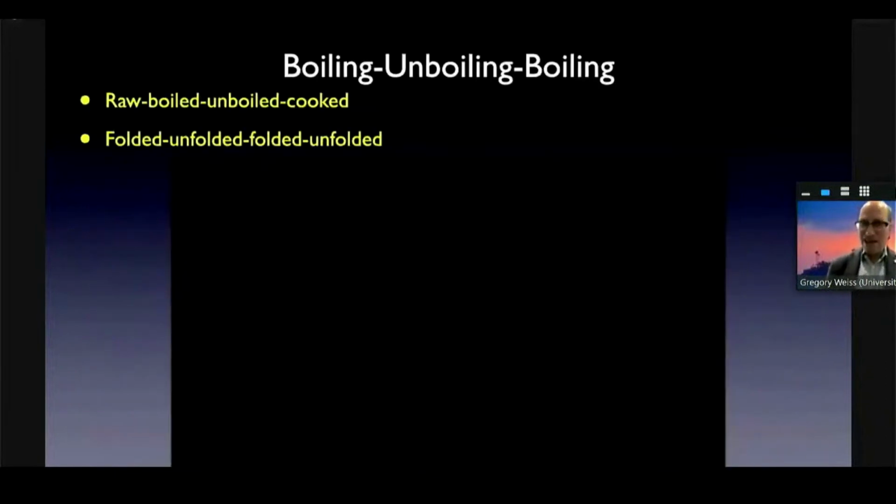Okay, so let's get back to unboiling an egg. So I'm going to just show you a video of this because that's the easiest way to illustrate. We're going to start with hard-boiled eggs, and then we're going to unboil them in this vortex fluidic device. And I'll explain how the vortex fluidic device inputs mechanical energy in a moment. And then, because I can, I'm going to cook the egg again. Okay, so we're going to go from raw egg to boiled egg to unboiled egg using the vortex fluidic device.